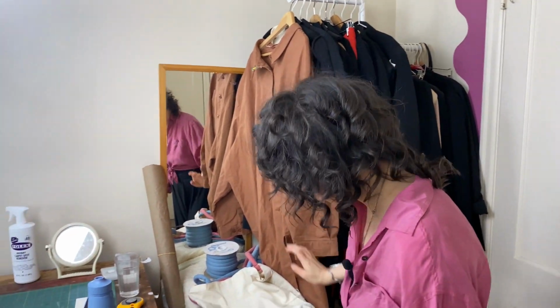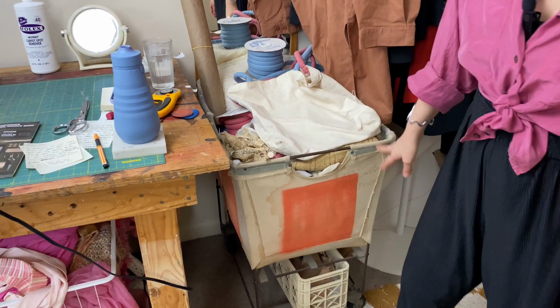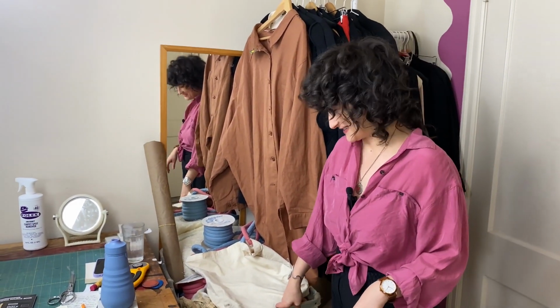And let's see, a laundry cart filled with fabric. There's not really a story there. I found it on the side of the road. My favorite place to shop.